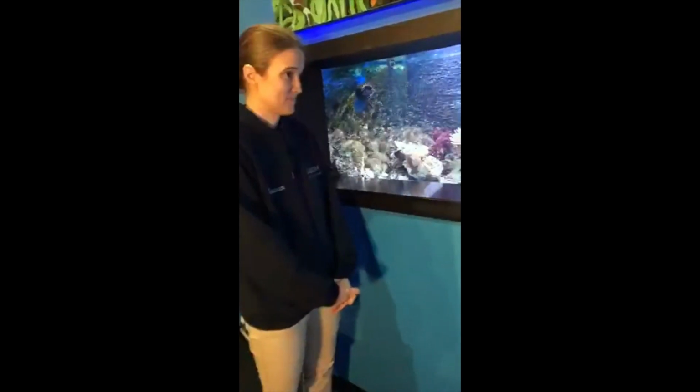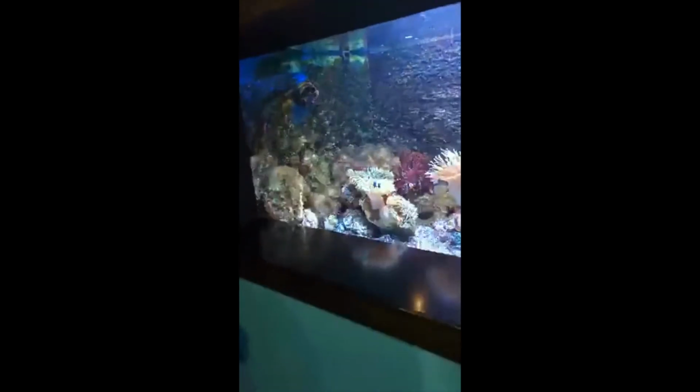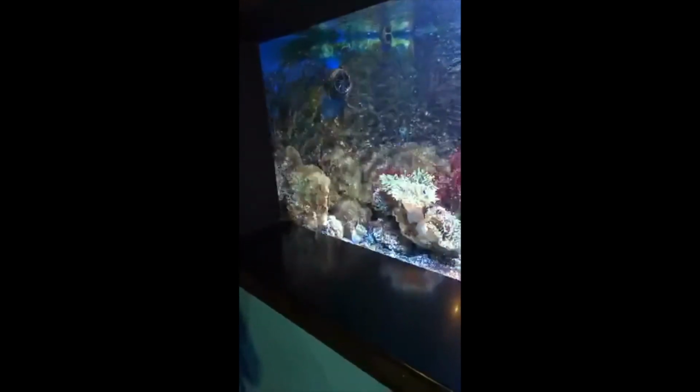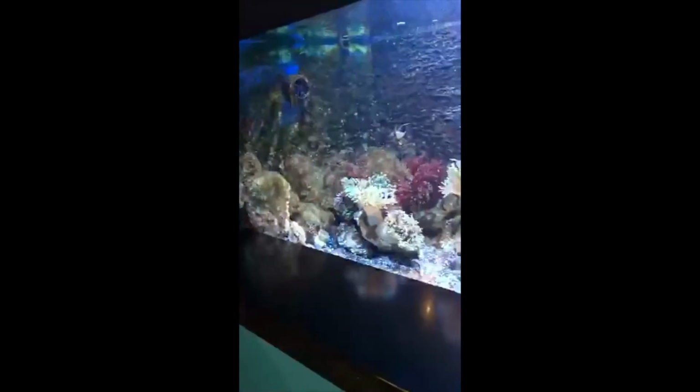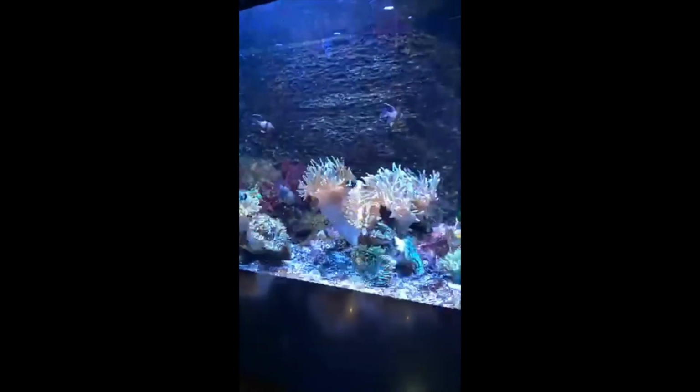That's a great question. We also have, you can kind of see, a lot of flow, a lot of water movement coming in here. And that is also very common in a coral reef environment. There's a high flow of water. So we try to replicate that as well as we can.